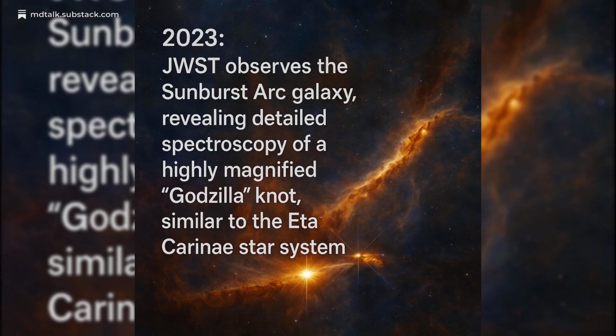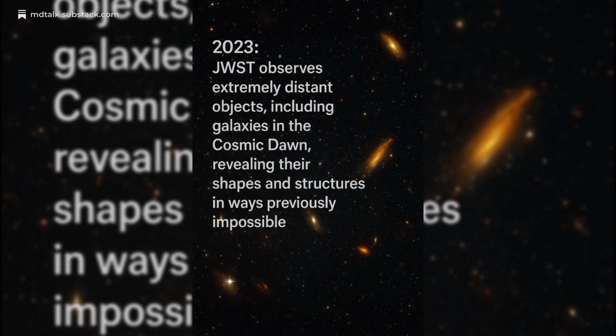Exactly. They show us the entire life cycle of stars. We see them being born in these beautiful dusty nurseries like the Pillars or Orion. We see them evolve, and we see them die, like in the Cassiopeia A supernova remnant image, where JWST shows the expanding shell of debris in incredible detail. And again, because it's infrared, it pierces through dust that would hide a lot of this from Hubble. You can see stars forming inside the dust cocoons. It's that ability to see through the dust that seems so key.